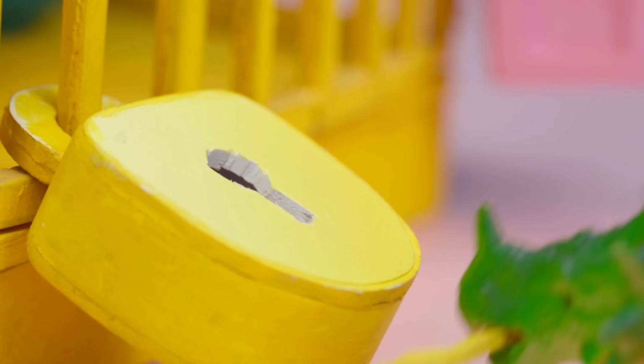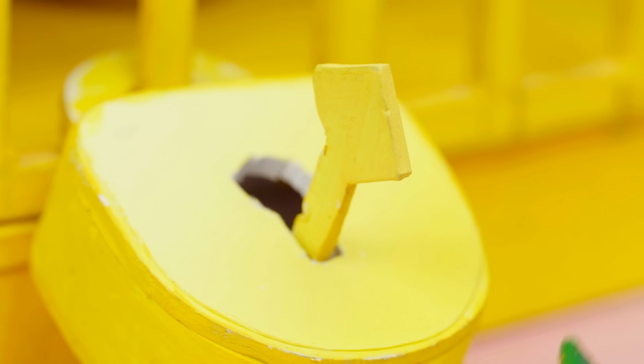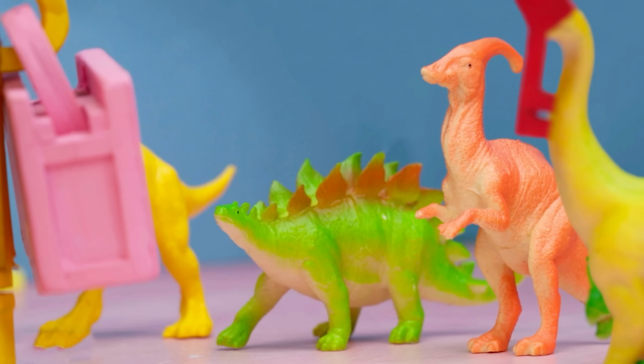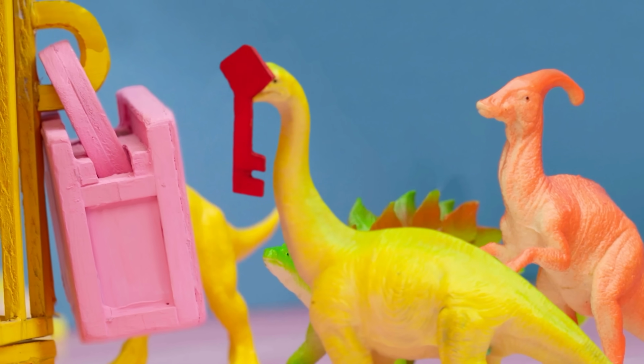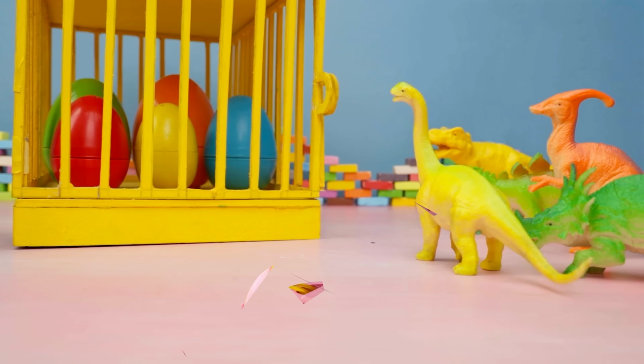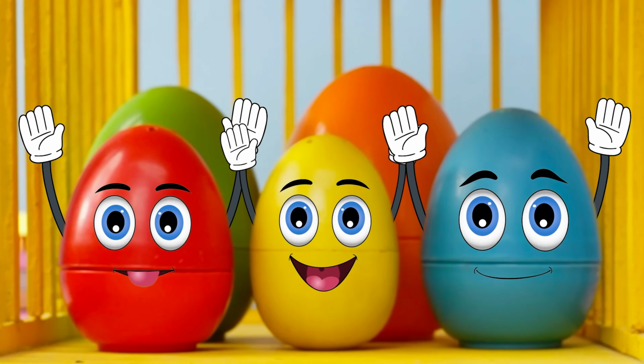Yellow key for yellow lock. Very good, Triceratops. Last one is the red key. Yay! Great! The eggs are free.